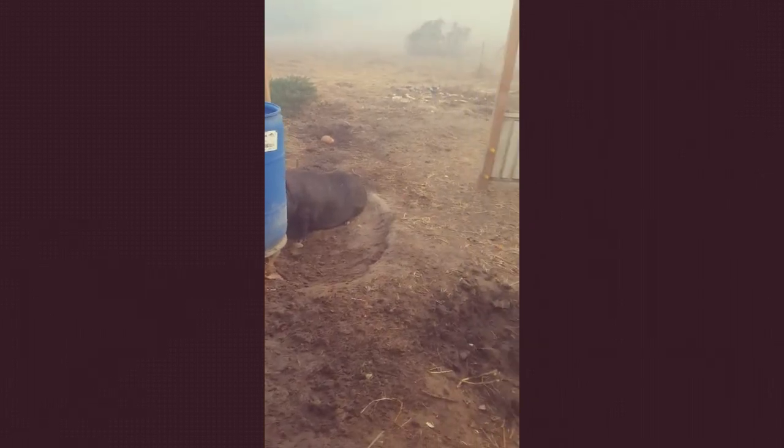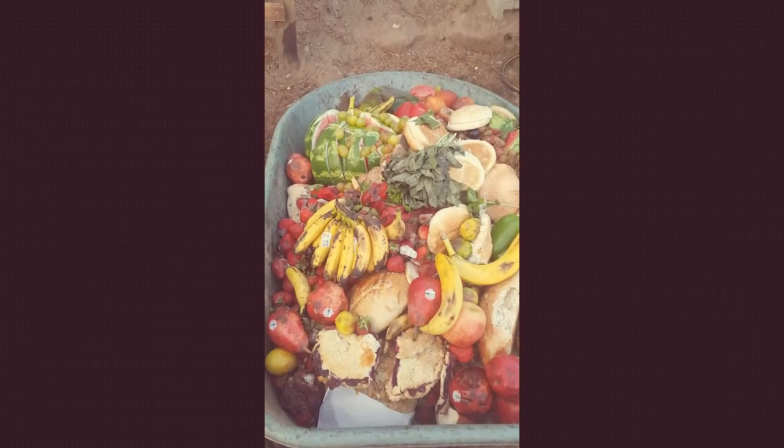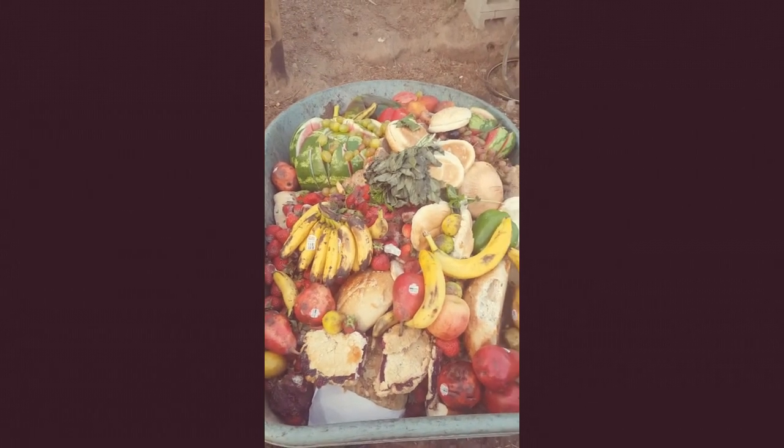Here we go into the muddy pig pen. We've got a few piggies, and this is their water source right here. You can see the nipple on there, and then we fill the barrel up and they suck it out of the nipple. And this is what we call pig salad. Our pigs eat really good.